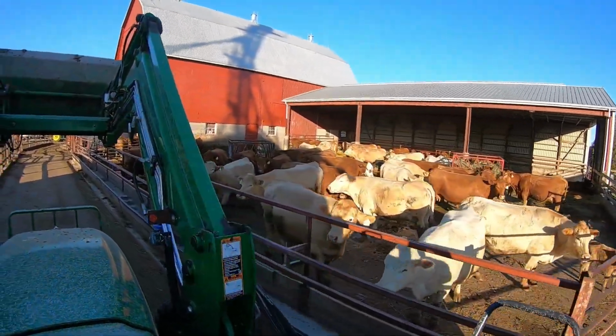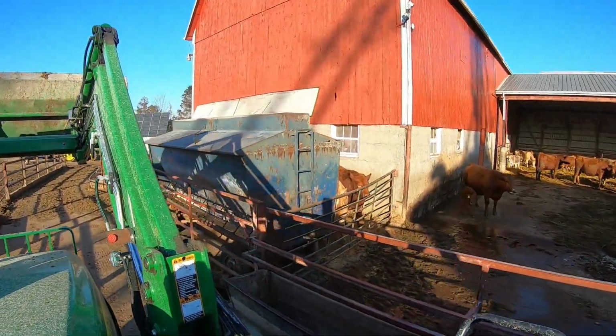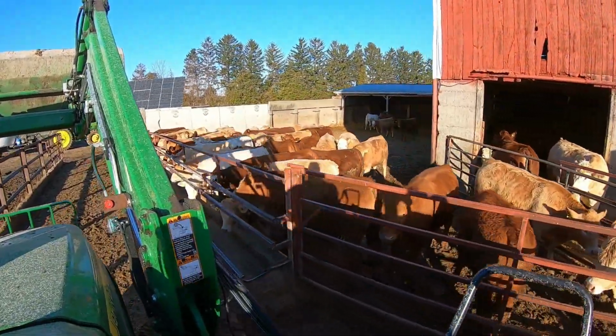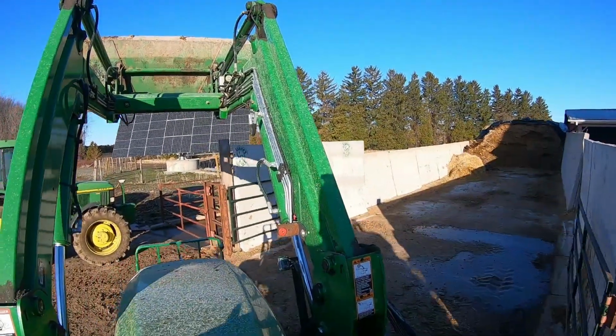So the cows are waiting to go out on the pasture here. Yearlings, we gotta put some more corn in there for the 2-year-olds. Here's the yearlings, last year's babies. And they're waiting for feed.